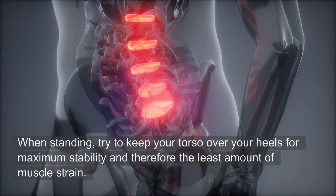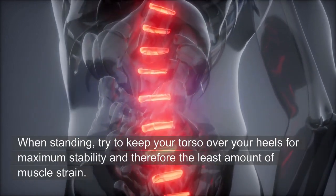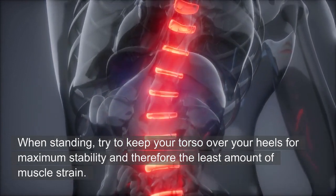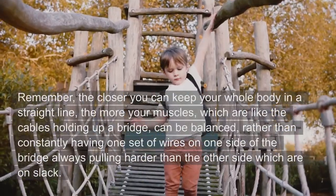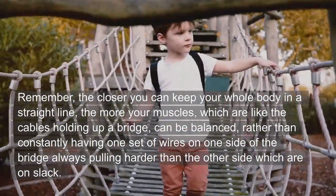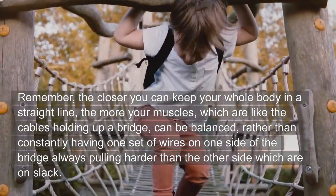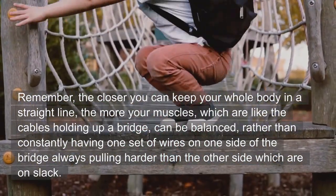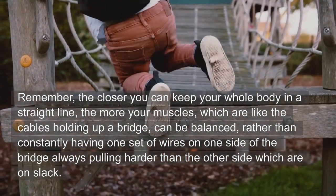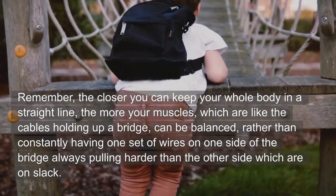When standing, try to keep your torso over your heels for maximum stability and therefore the least amount of muscle strain. Remember, the closer you can keep your whole body in a straight line, the more your muscles, which are like the cables holding up a bridge, can be balanced, rather than constantly having one set of wires on one side of the bridge pulling harder than the other side, which will be on slack.